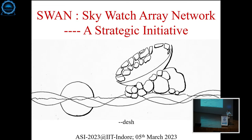Let me first thank the organizers of the ASI 2023 for giving the opportunity to share something close to my heart, something that would appear very ambitious, but looks like with the cooperation of all the like-minded people across India, it might actually materialize. So this is SWAN, a short form for Sky Watch Array Network. It's an initiative at Raman Research Institute, which has been supported even today, even though I'm not formally part of the institute. And this sketch that was made 40 years back as a front page of a seminar report has come in handy. And so really, this is what we are trying to achieve.